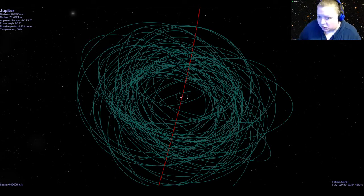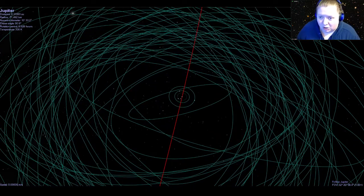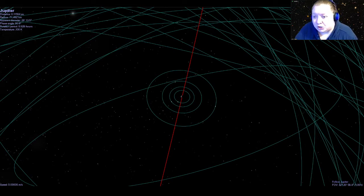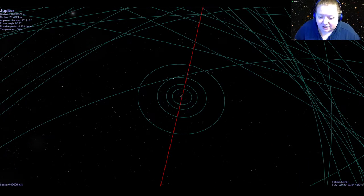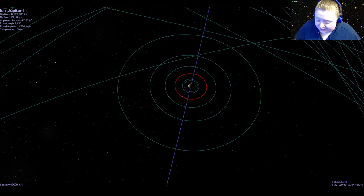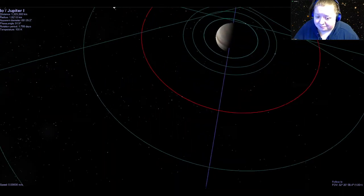Now, not all of Jupiter's moons are captured objects. In fact, the four largest moons, which we call the Galilean moons, because the astronomer Galileo was the first to discover them, we actually think formed around Jupiter as Jupiter formed, in kind of a mini solar system fashion. And these are some very interesting moons. So the first Galilean moon that we're going to go see is Io. It's the innermost of the Galilean moons.